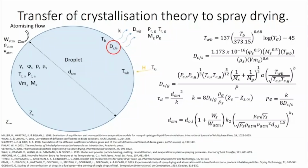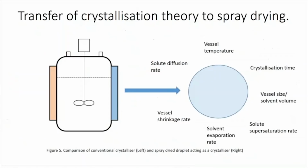From the evaporation rate and the diameter of the droplet, we can then determine the total drying time for the droplets in the spray dryer, and using the change in droplet size to calculate the change in droplet volume over time, together with the initial concentration of the drug in the droplet, the change in supersaturation can then be determined as a function of droplet drying time.